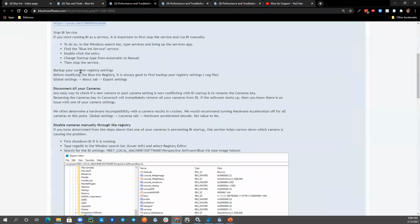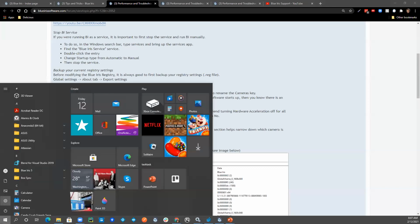Next, back up. Anytime you're messing with the registry, it's always good to back up. So global settings, about tab, export settings. Hopefully you guys know what that is, but just in case you don't, I will demonstrate where that is. I just stopped my Blue Iris, so let me start my Blue Iris manually, not as a service.